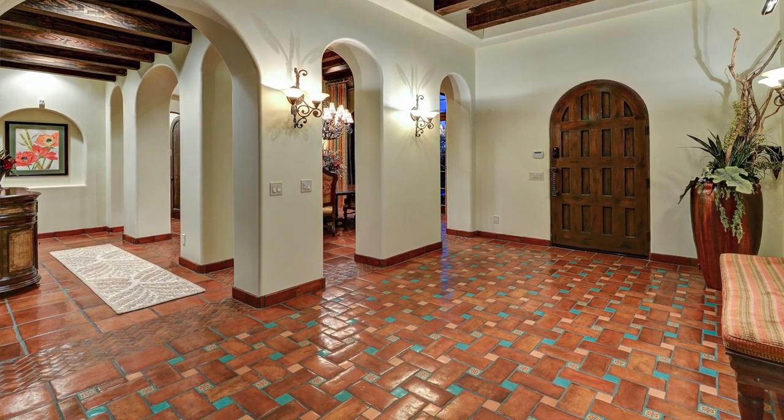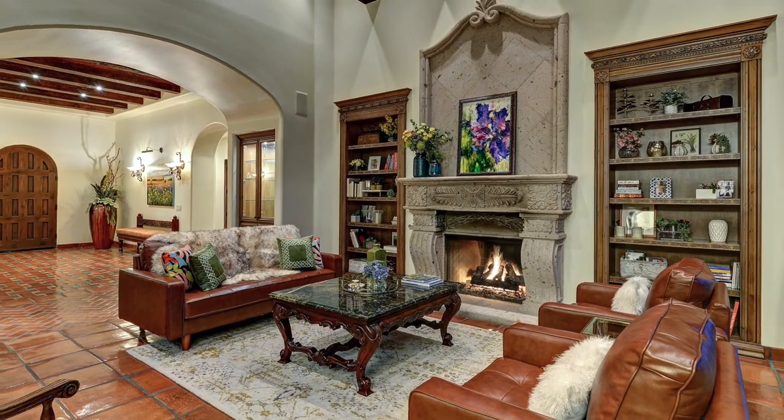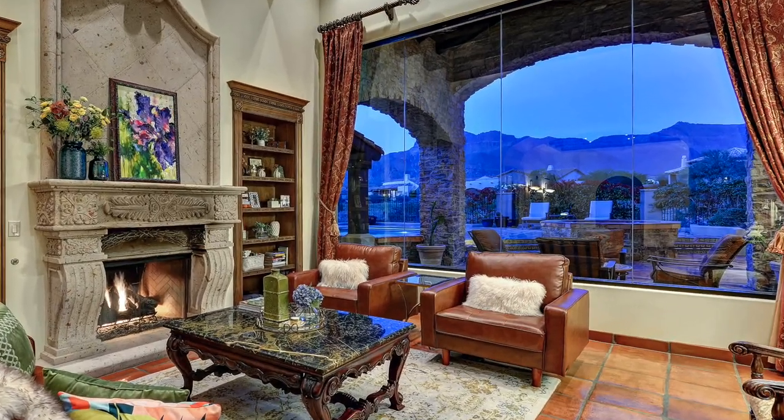Into the grand living area, we have this Cantera stone fireplace, custom design wood beam ceilings, and wow, we're hit with that view. This home boasts 5 bedrooms, 5 bathrooms, and over 6,500 square feet of space. Oh, did I mention it comes completely turnkey, furnished. Everything you see comes with the home. Just bring your toothbrush.